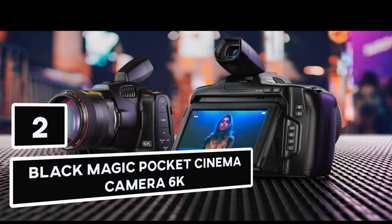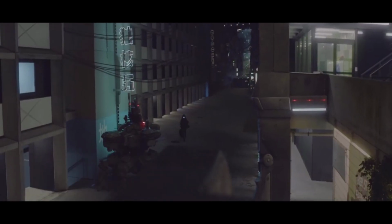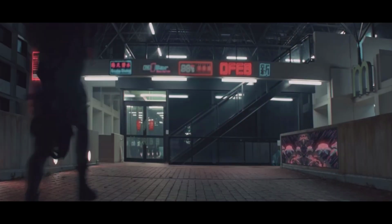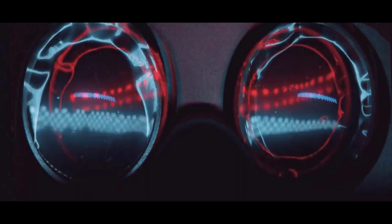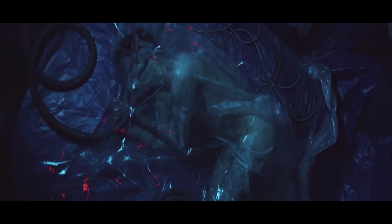Number 2. Blackmagic Pocket Cinema Camera 6K. The industry and technology are moving at such a fast pace that this camera from Blackmagic feels like old news, especially considering the 8K variants available from them today. But let's face it, not everyone needs an 8K camera always on hand to capture perfect footage. And this 6K behemoth is a small package that is packed with features, making it insanely cheap for its offerings.